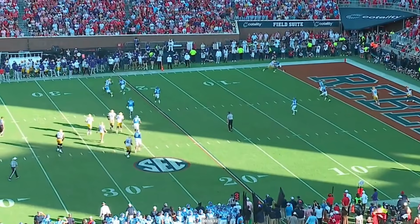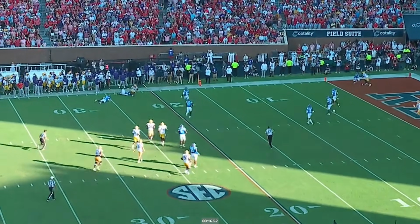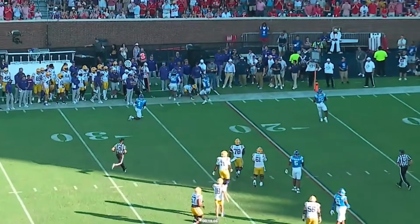Can't really turn it up straight away, tries to use his speed to get to the outside, does at least get an extra 2 yards out of it. 3rd and 10, they fail.